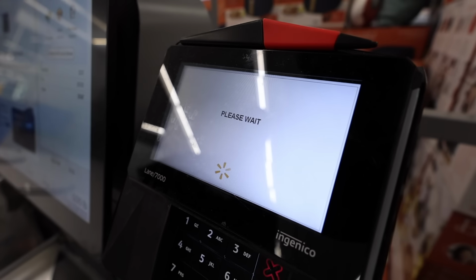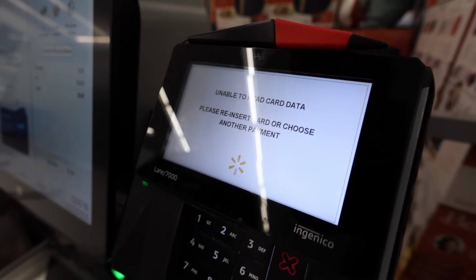There you got it. Oh my god. Card read error. Payment declined. I thought I had at least that.